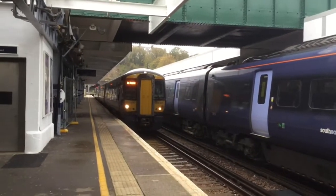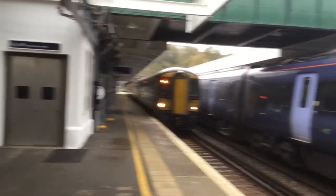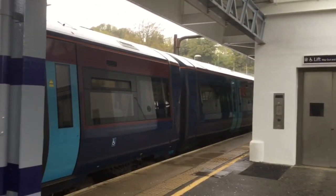This is 395017, that's going to be working a service to St Pancras International. That's 375605, that'll be working a service to Charing Cross via Tonbridge. That is 375708, I believe it's 718, yeah it was.